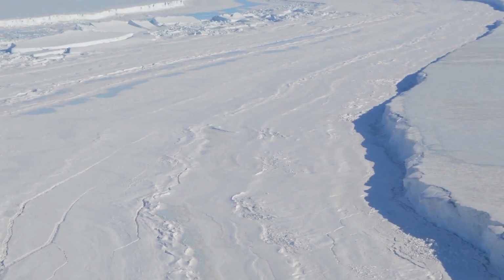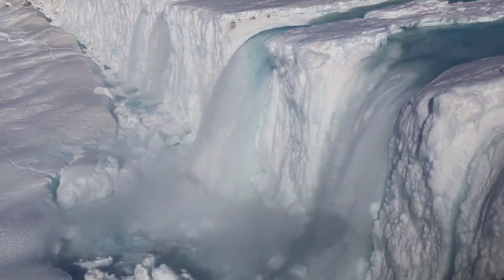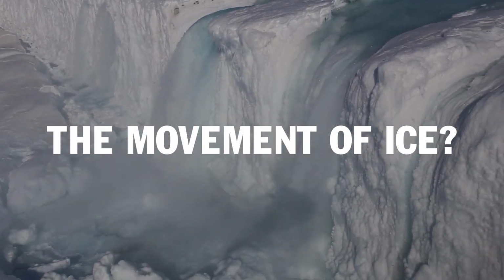Ice Shelf. An ice shelf is a floating extension of the ice sheet formed on land as the sheet flows downhill onto the sea. They are made of fresh water. How do you think scientists measure the movement of ice?